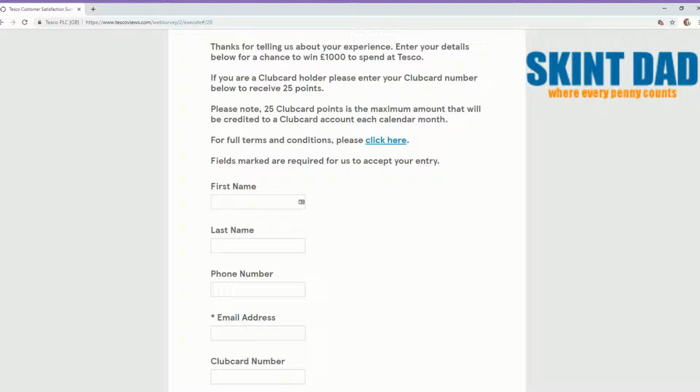Yes, it's not a huge amount, but you can see it doesn't take very much time at all. And once you've gone through it, you're then in that prize draw and away you go. So I hope that guide was useful.